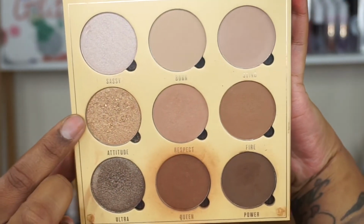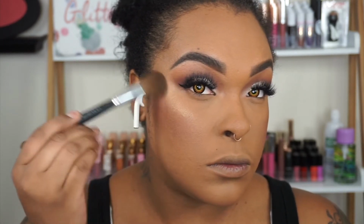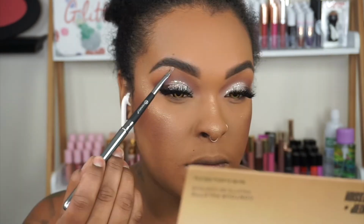This is the Beauty Blender. I'm just kind of cleaning up my contour and everything. And then I'm gonna highlight with this gold. Now, for the price, this freaking highlighter is stunning. Like, this whole palette is bomb.